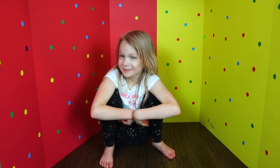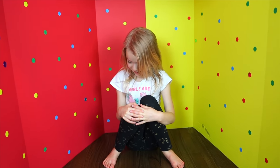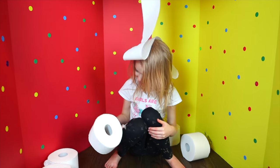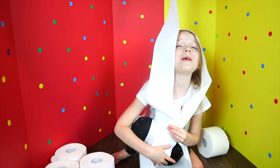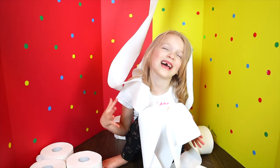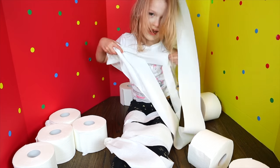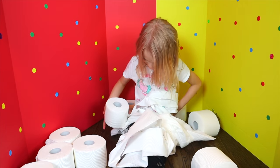Alright, Penelope, it's your turn. Which button are you going to press? This yellow one. Alright, push it! It's toilet paper! Did you even notice that? Oh no! You're getting wrapped like a mummy! I'm toilet paper! You're messy! It's all toilet paper. I'm gonna be wrapped up too. Oh my goodness. I'm a mummy. That was a fun one. Yeah, it was amazing.